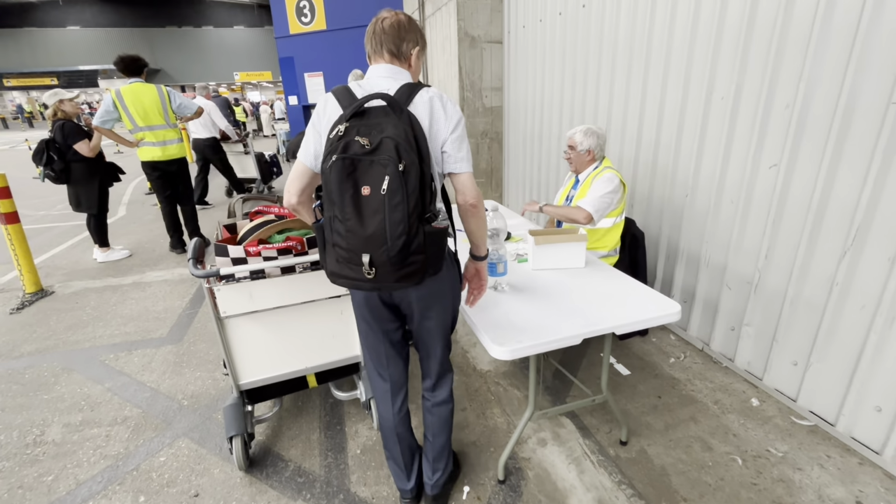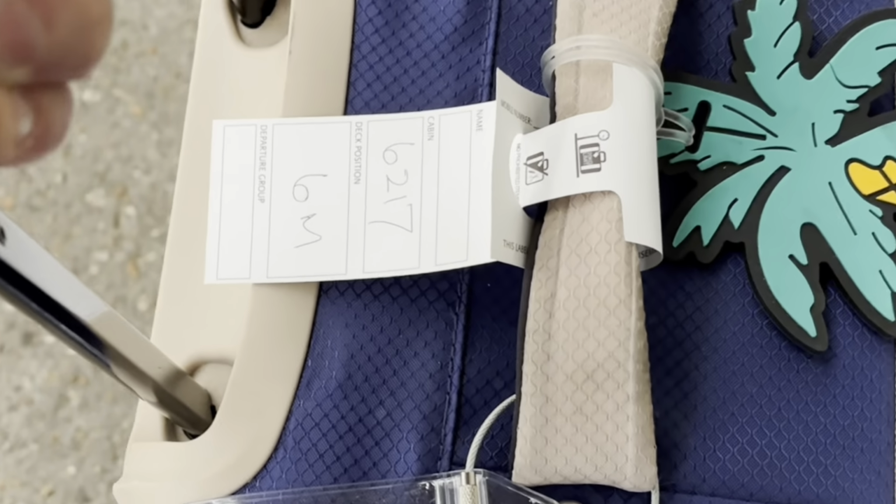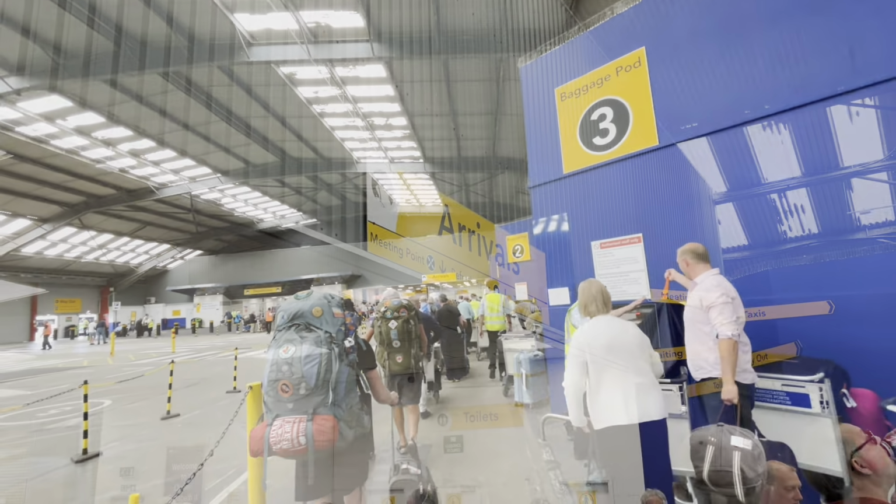And welcome to the Queen Elizabeth II cruise terminal. And for the first time ever, I forgot my luggage labels. But there's always a member of staff at the luggage pod ready to write one out for you. When you're ready, drop off your luggage at the appropriate luggage pod. The next time you see your bags will be outside your cabin.